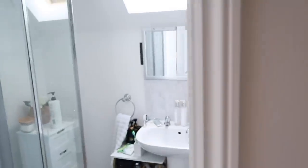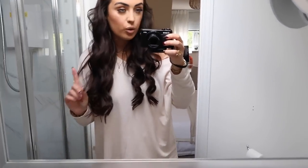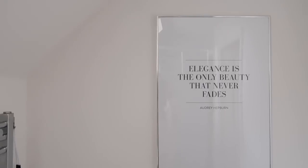And then in here is our ensuite. I should have tidied this up properly before. But we mainly just brush our teeth in here, and that is literally it. We don't use it. The shower is awful. It's like there's something wrong with the drains, and the shower in here is just not a vibe. So we shower downstairs. And there's just an old print there, and the toilet. So yeah, this is our little ensuite.